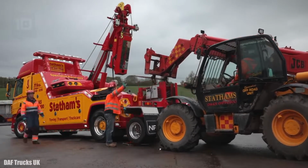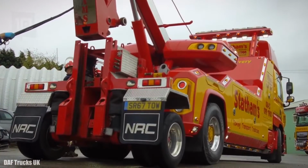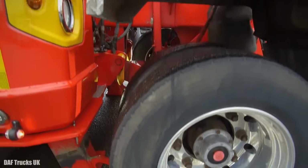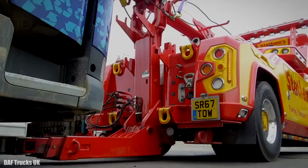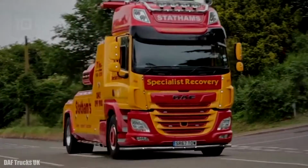It has an engine with 530 horsepower and a torque of 2600 newton meters. It has a removable axle that allows it to function as a three-axle vehicle. It has a mobile recovery crane and is equipped with two self-recovery winches and a lower lift arm.